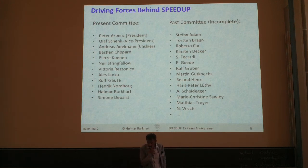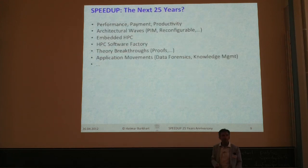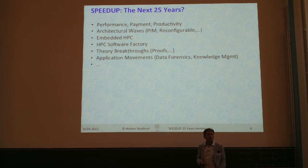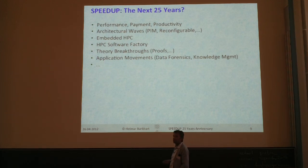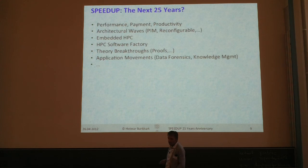So my last slide. SPEEDUP, the next 25 years. What will we see? Performance will certainly play something in our business, but number crunching is not the only performance measure. In these days, we have data. We had data mining before, it's now called data forensics. We have the web. We have all that stuff.